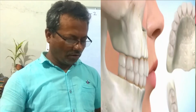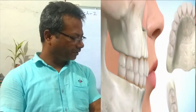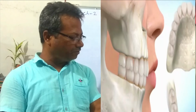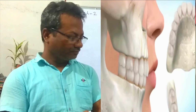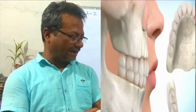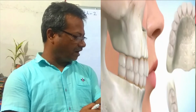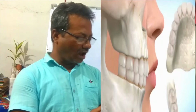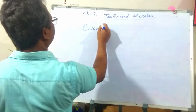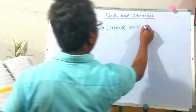Okay, now I am moving to the next paragraph. Structure of tooth. If we observe our teeth carefully, we will find that all the teeth have grown out of the gums. A tooth has many parts inside the gums through which it is attached. We can divide the structure of a tooth into 2 parts. Exterior structure. Our tooth has 3 main external parts: crown, neck, and root.